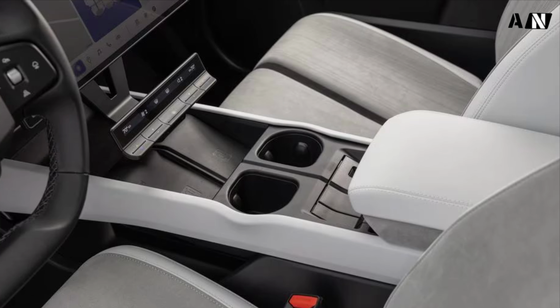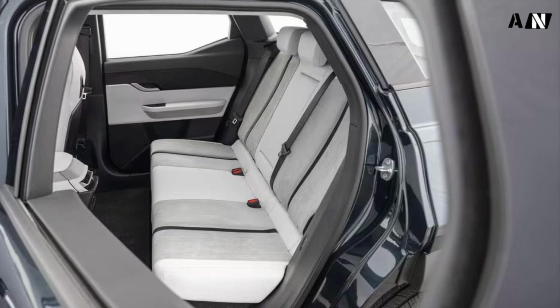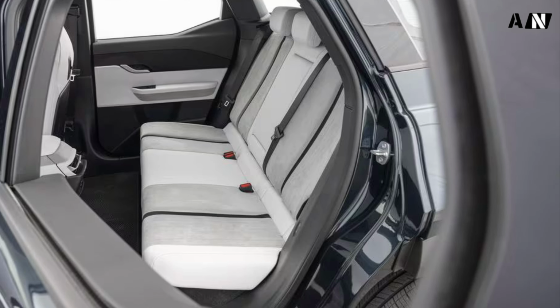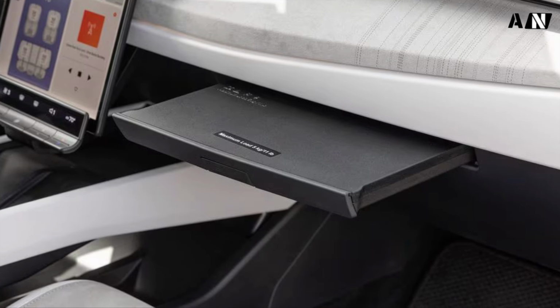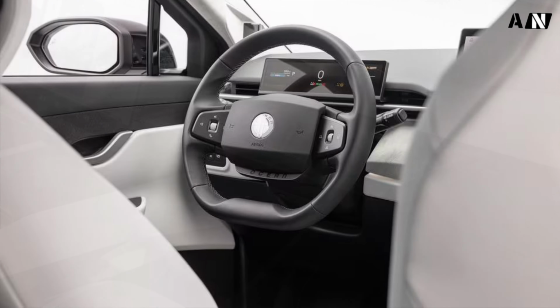Fisker originally committed to take part in last year's Motor Trend SUV of the Year program but pulled out less than 2 weeks before the competition started with no explanation. Now, after launching a 2.0 software update, the company offered us a vehicle to review.